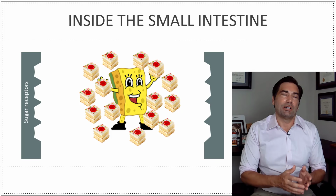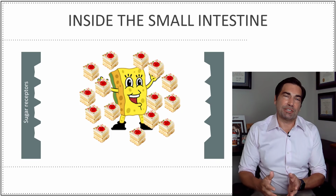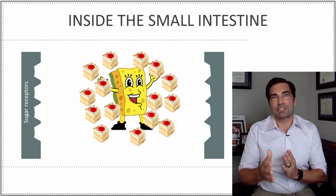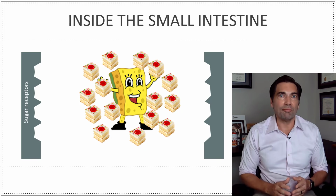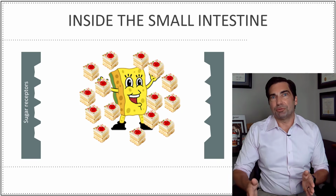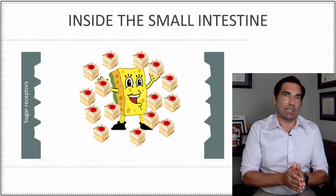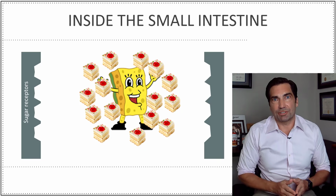So what happens is less of the sugar actually makes it to the receptors, and the sugar that does make it to the receptors takes longer to get there because it's got to fight through all this fiber. And we're going to see real data on how that can smooth out the curve of your insulin and your blood sugars, normalizing those blood sugars in most cases.